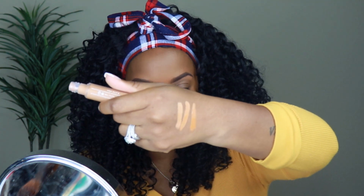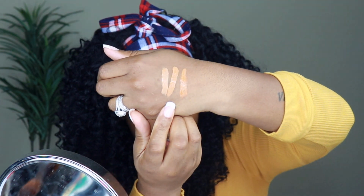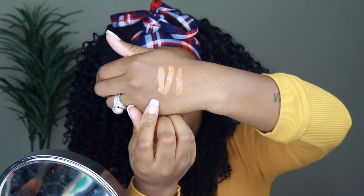So a slight difference between 380 and 390. Now I feel like I should have gotten 385 just to see the different shade ranges between the two, because that's a nice gradient, I feel like, just between those three.